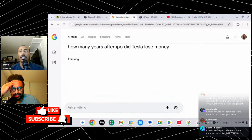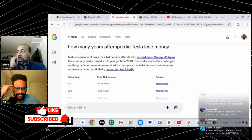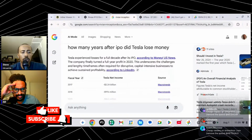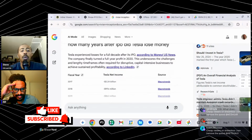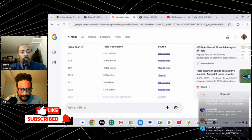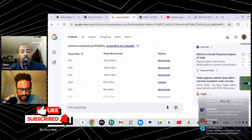Steve, you want to take that in consideration? Oh, sorry. Huh? Oh yeah, go ahead. So look, right? Tesla experienced losses for a full decade after its IPO. Wow. So it didn't turn a profit until 2020, actually.